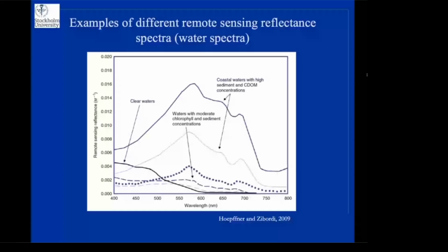Here is an example of the reflectance spectra from different types of ocean or sea waters. If you have very clear waters, you have the main reflectance in the blue. Then if you have high sediment, the reflectance is enhanced. And usually if you have high CDOM, there's a high absorption in the blue, and then the reflectance, of course, is lower in the blue.